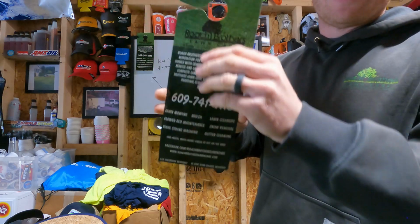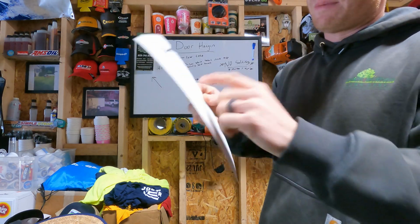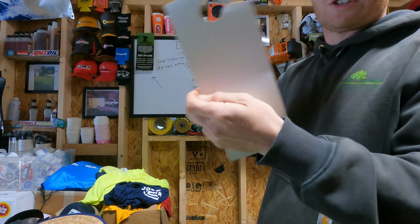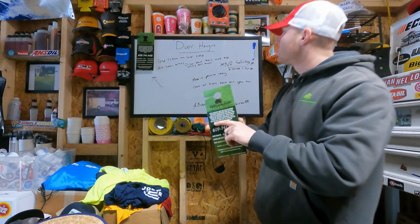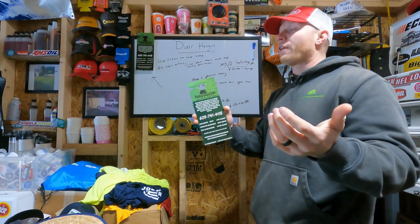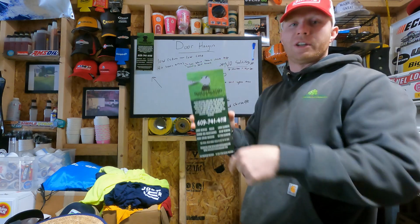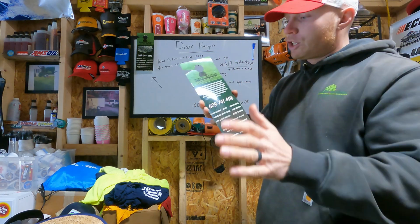On the front, I do have that glossy feel, and the back is just plain cardboard. There's nothing on the back. Again, guys are gonna say, "Oh, you should do the front and the back." Whatever. Listen, they were cheap. I got a couple thousand for a couple hundred dollars. These are the same ones I've had since almost my senior year of high school. So I haven't changed it.